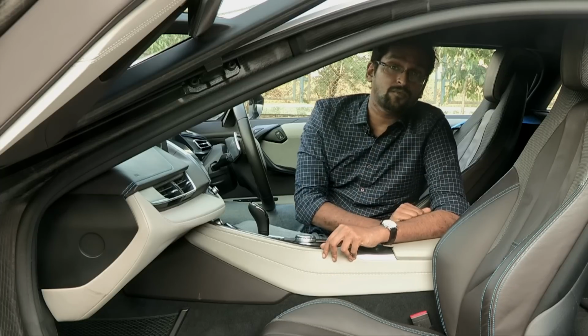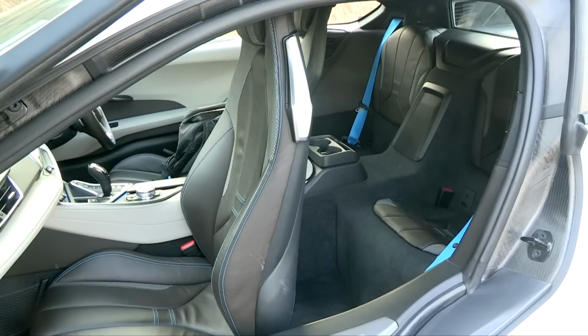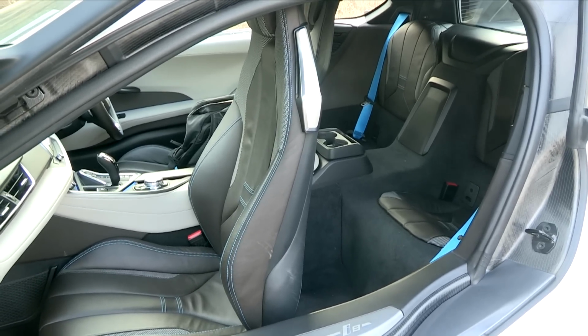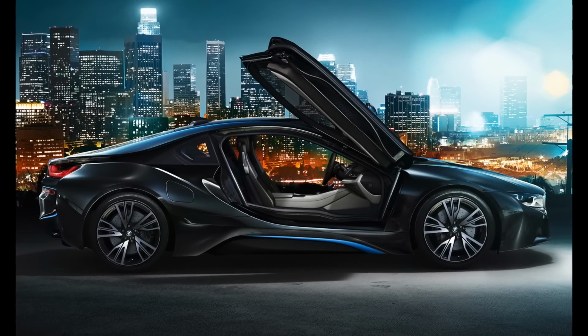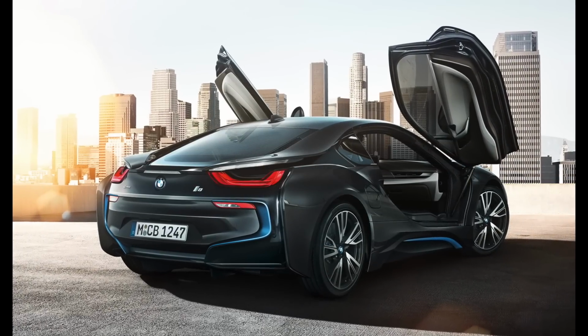We did try to fit in 4 full-sized adults in this car yesterday, 2 people at the back. They did manage to squeeze in, but well, it was very uncomfortable, and you'd know why when you see the space here. And apart from that, the overall car has this sense of feeling special, and it has its own way of making you feel grand.